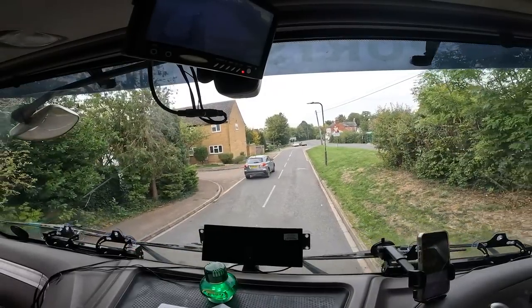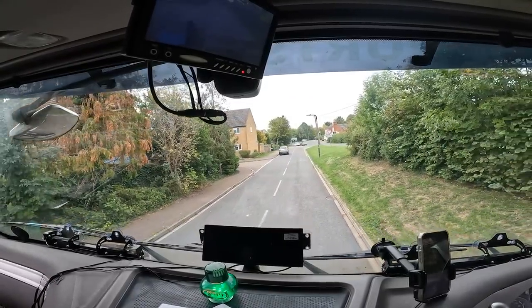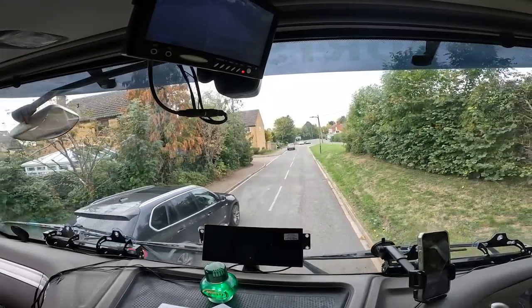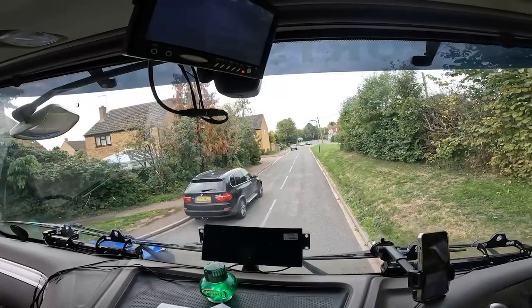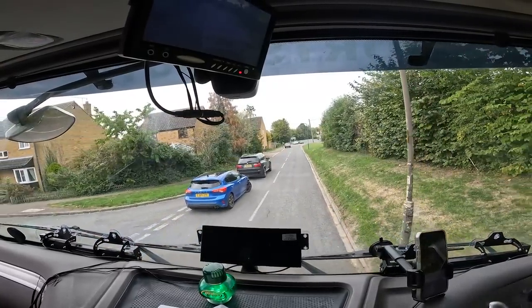Oh, that car was waiting for me. Thank you. Just gave him a little flash. I think this blue car was waiting as well. Potentially. Yeah, it looks like it was.